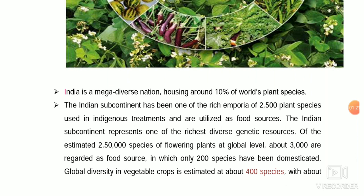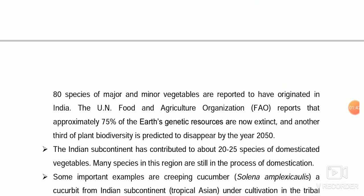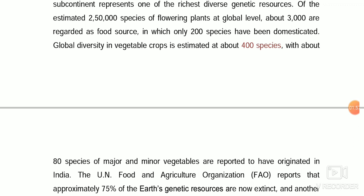Now talk about the vegetable point of view. Global diversity in vegetable crops is estimated at about 400 species, and about 80 species of major and minor vegetables are reported to have originated in India. Total 400 species at global level are related to vegetables, out of which 80 species are reported to have originated in India. This is an important point.